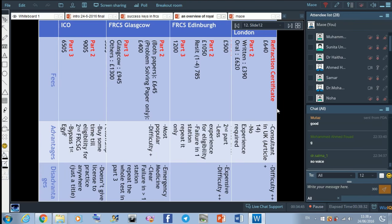Now please everyone focus with me. This is the most important slide, which is the main difference between different fellowship tests and which one to choose, and what makes each one distinguishable from the others.